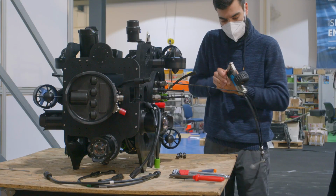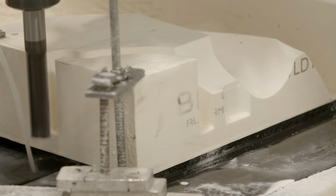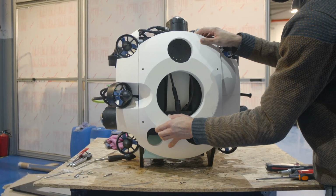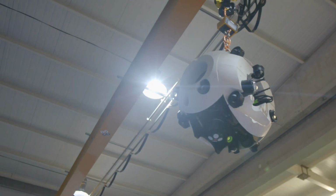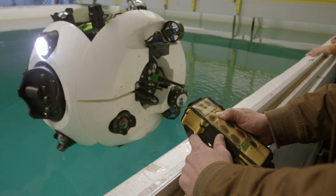Thanks to the clever design, the assembly of the UX-1 Neo looks like child's play, yet in reality it takes weeks. When all the parts are in place, the robot gets its special cover. These hard foam shields are not just protecting the sensitive instruments, but also ensure neutral buoyancy for hundreds of meters of depth. The assembly and the first test are carried out at the laboratory of Inestec in Porto.